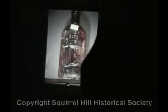There's a coin from 1807. There are a number of coins that were found there down below the house. There are pipes. Bottle, this is Wagner's Life Cure. Patent medicine bottle, I imagine.